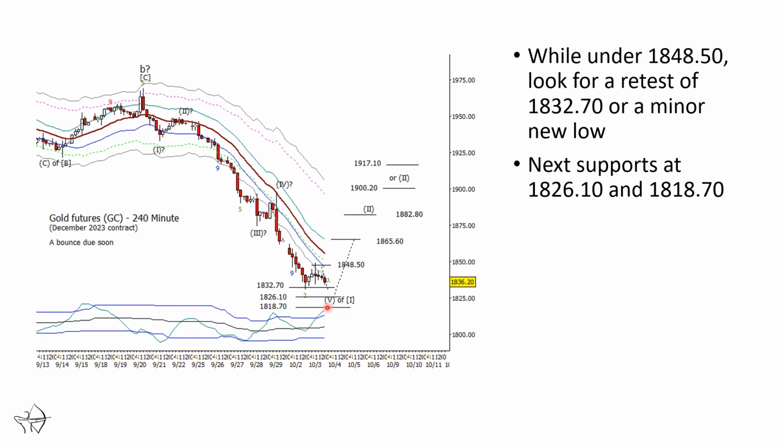I wouldn't count on that. This indicator down at the bottom is a type of momentum indicator, and we can see that it is already showing divergence and is not very interested in turning down. So this is pretty prime for a bounce, if not in the next day or two. I would say a bounce is due in the next day or two.